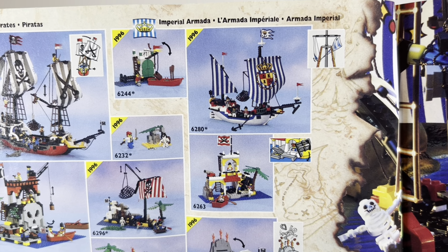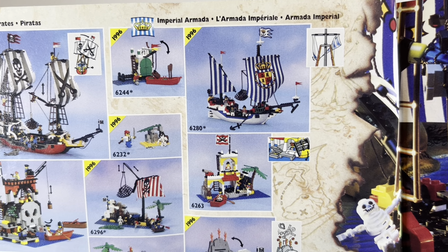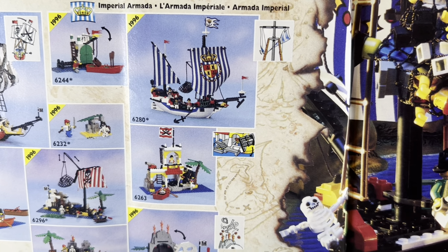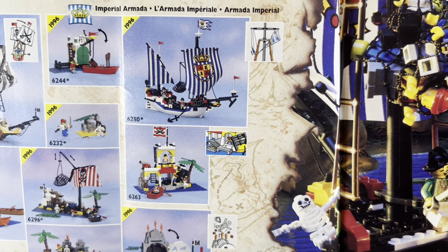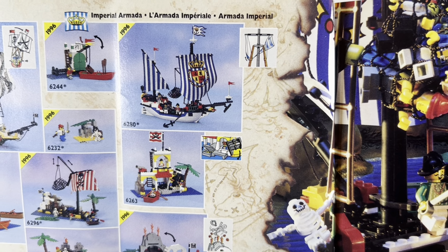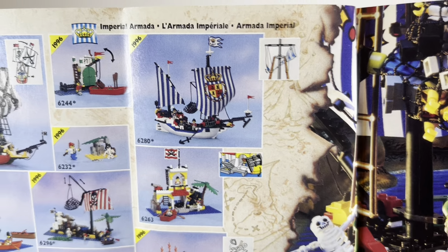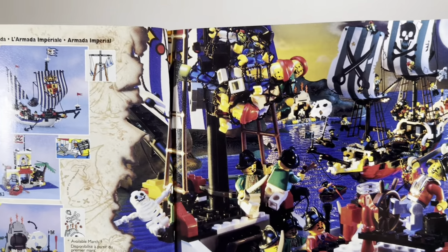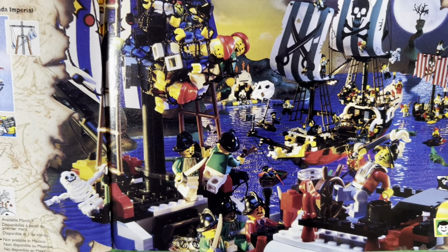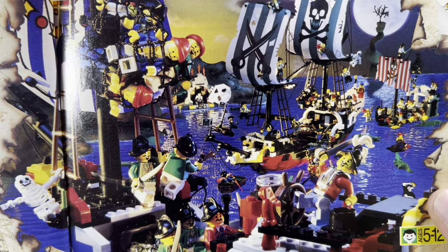I think in '97 they had another sort of island castaway Armada set, but yeah, that was a little bit sad on that one. Definitely has a good look. They just should have made more. But this is a cool scene for sure. They're tying up all the pirates in this net. It's intense.